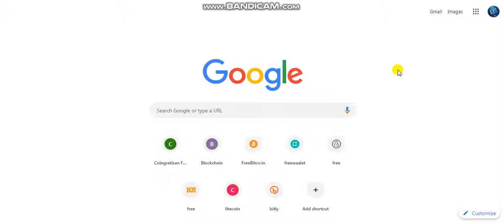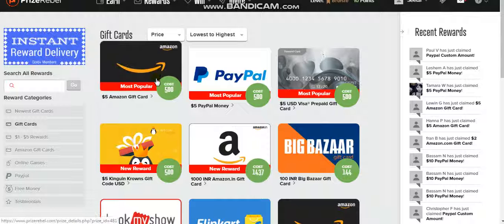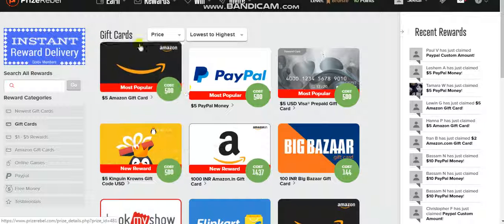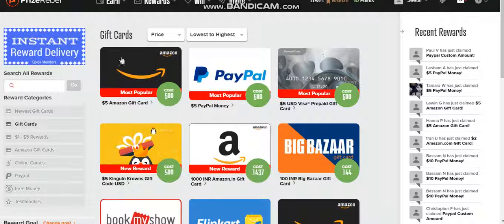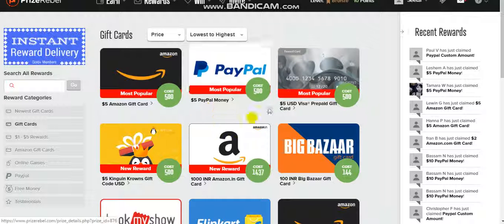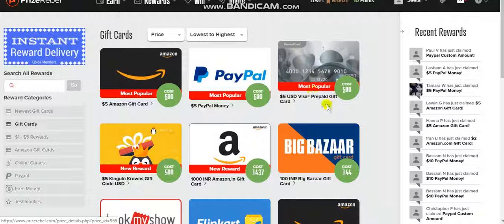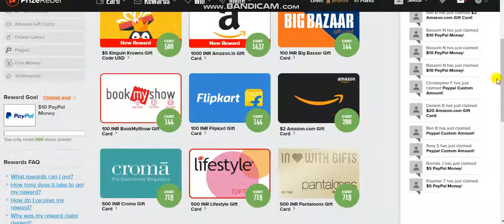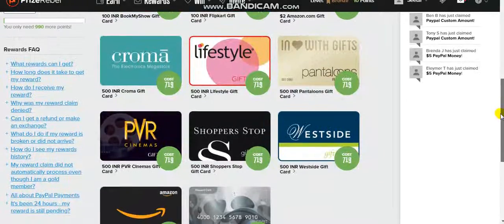After completing your sign up process and logging in, you are going to land on this page. Here I'm going to describe how you can make money through this. The payout of this website is in gift cards. You can see a $5 Amazon gift card, a $5 PayPal gift card, and some prepaid gift cards. You can get everything the website has to offer here.